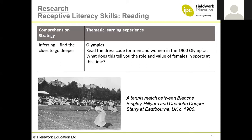So this one comes from our Olympics unit. If we think about how the role of women changed throughout the 20th century, how dress codes changed, whether they could go to work, this is reflected in some of the events, the Olympics being one of them, and the shift in changes during wartime for the roles that men and women had in the home and things like that. So by providing something to read that's within the context of your learning, for example about the Olympics, you can go deeper and start to infer things about the societal changes at the time. So this gives an example of how to use that skill of inferring to go deeper and find out more about a subject area.